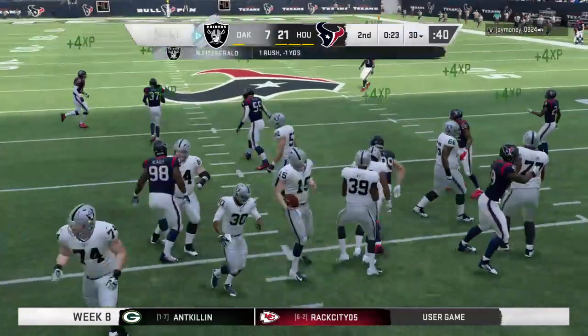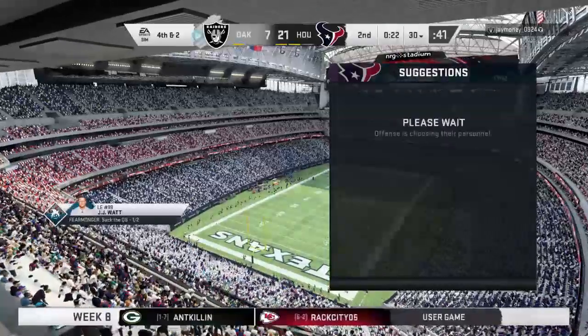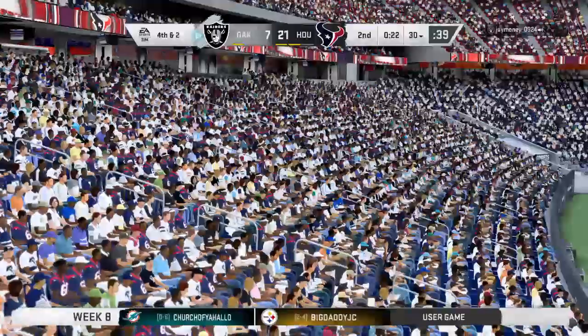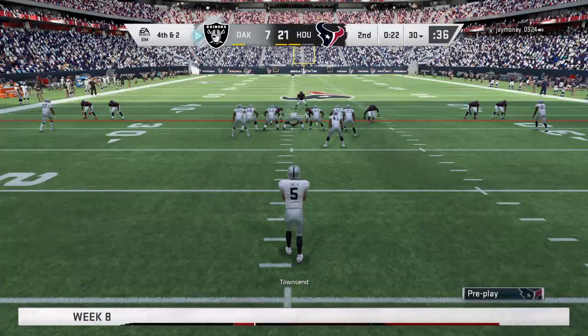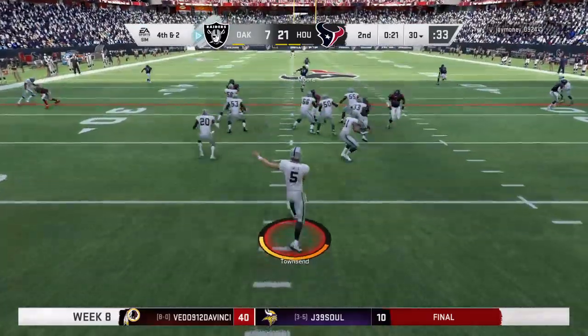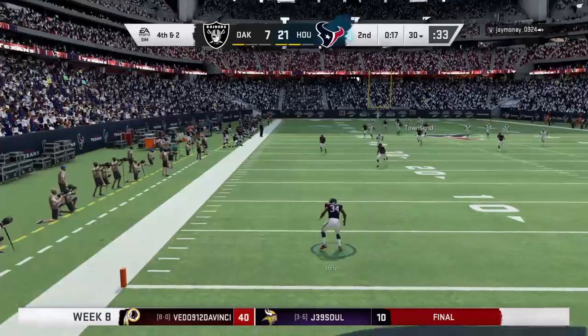And with time running short here, they'll simply take a knee, and that should do it for half number 1. Now the Texans will burn the first of their timeouts as it comes with 22 seconds to go here in half number 1. Here now, Johnny Townsend as he's on to punt for Oakland. And he gets this away, and look at this. This is a good one.